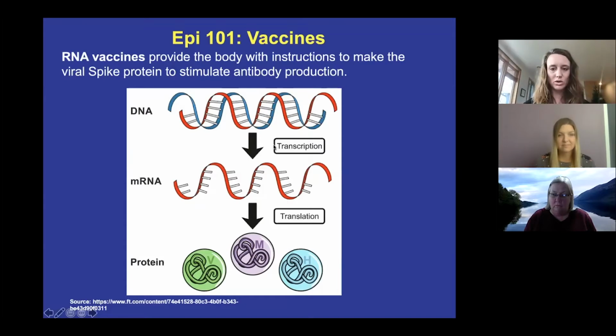And I just wanted to give this quick explanation of what DNA, RNA, and proteins are. So DNA is the instructions for how to make a protein. And RNA, we call it the message. It's kind of like DNA, and it takes the instructions from the DNA in the nucleus to the part of the cell where the proteins are synthesized. And so instead of giving our bodies the spike protein to cause an immune reaction, we can give our body the mRNA for the spike protein, or basically the instructions for the spike protein. So our body will make the spike protein, and our immune system will see it and know to make antibodies that will protect us against the COVID-19 virus.